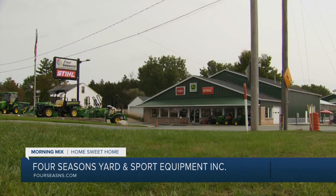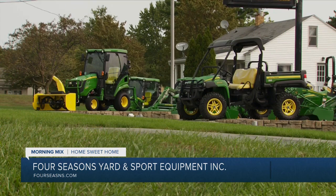We are right on Alpine, between 6 and 7 Mile. You'll see all the green tractors outside, easy to spot us. We're open Monday through Friday, 8 to 5:30, pretty much every day except for holidays. And then Saturday 8 to 1 is a very consistent time that you can find us here.